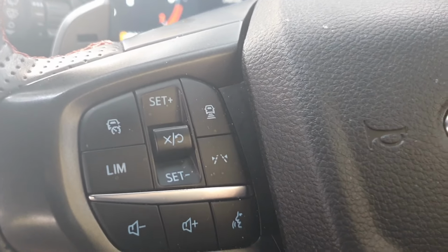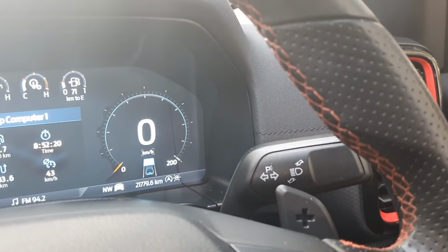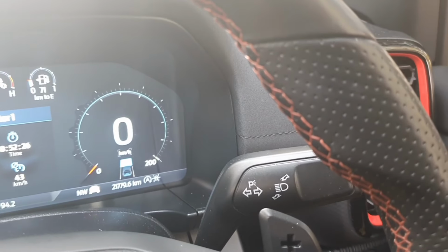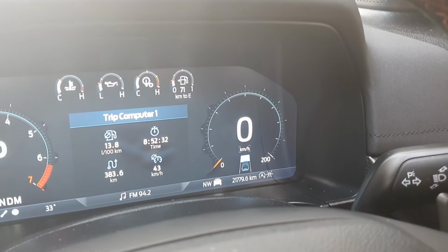Obviously, you've got active everything when it comes to safety on this vehicle as well. And because it's the Raptor, you have got paddles behind the steering wheel too. So what more can you ask for? I have to ask you that way. And it just gives you every single thing you could possibly want.